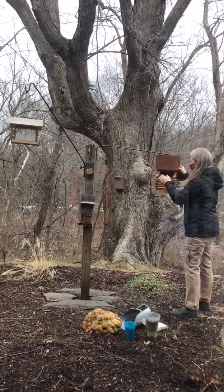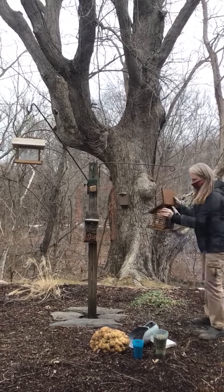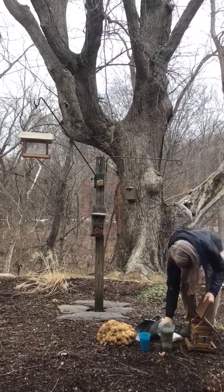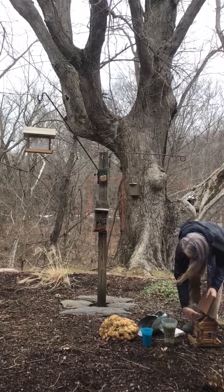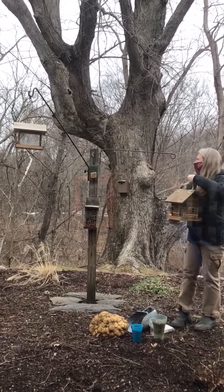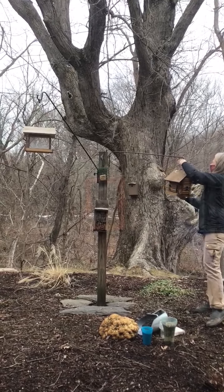And then the hopper feeder there is like a little house, and you lift up the flap and you put the seed in there. And these hopper feeders allow the bigger birds, such as cardinals, blue jays, to have a spot to land. Whereas sometimes the tube feeders just have a little perch, and then only the little birds can stand or land on the tube feeders.